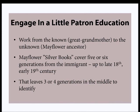This is a perfect opportunity to engage in a little patron education, such as work from the known to the unknown, and that starting the other way around is virtually impossible. There are approximately 10 million Americans, give or take a few, that are descended from the original Mayflower passengers. That's a lot of opportunity for making a big mistake.